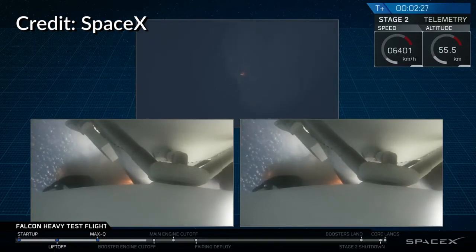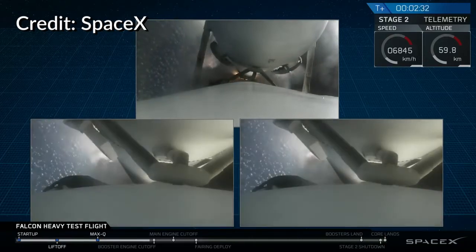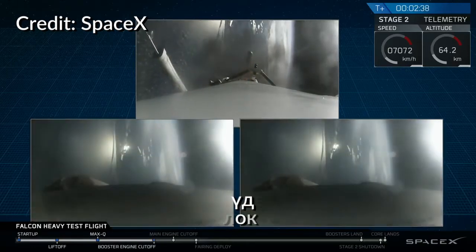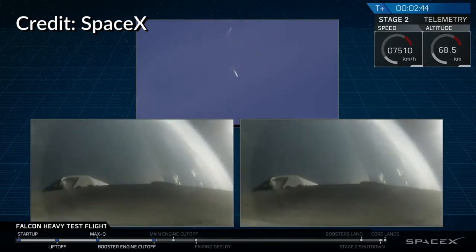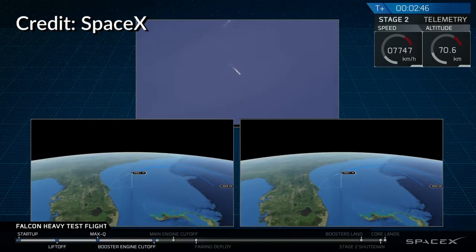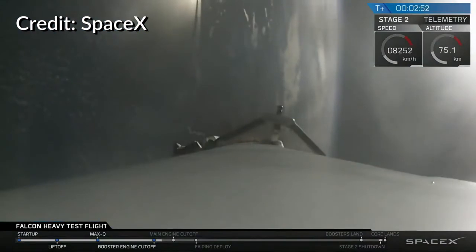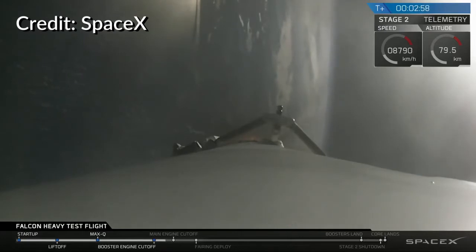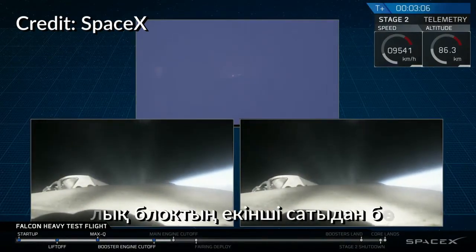Major event coming up with side booster shutdown and separation. Side booster shutdown. Center core throttling up. Successful separation. We're coming up on MECO and shutdown.